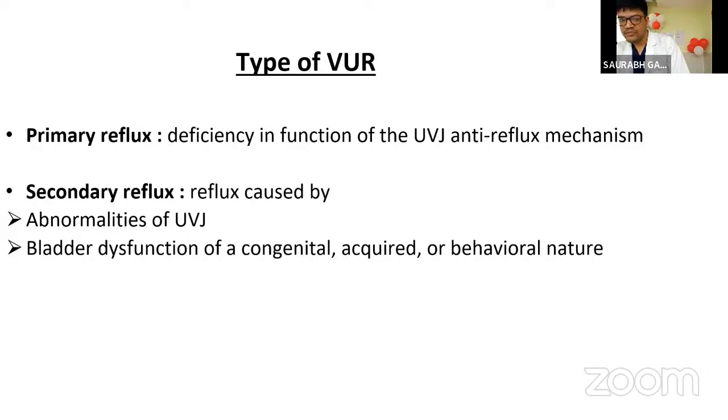Now, types of VUR. There are 2 types, primary and secondary. Primary is due to deficiency in the function of the UVJ anti-reflux mechanism that we just discussed. Secondary reflux is caused by abnormalities of the UVJ and bladder dysfunction of a congenital, acquired or behavioral nature.